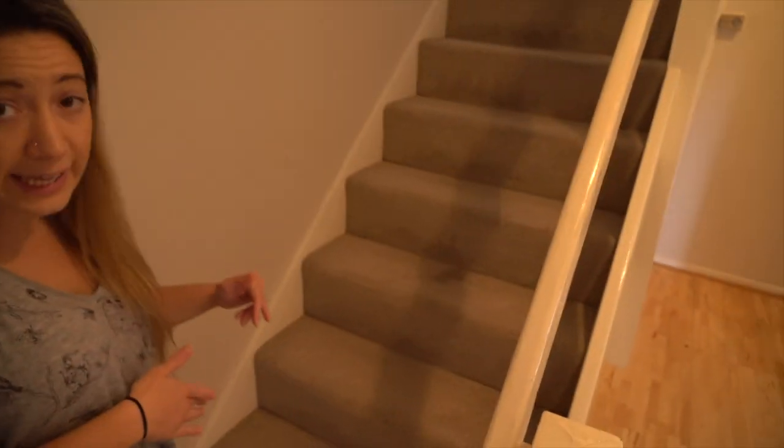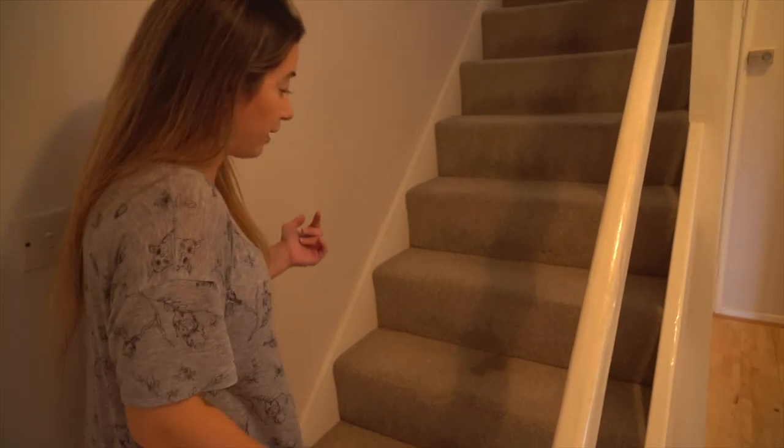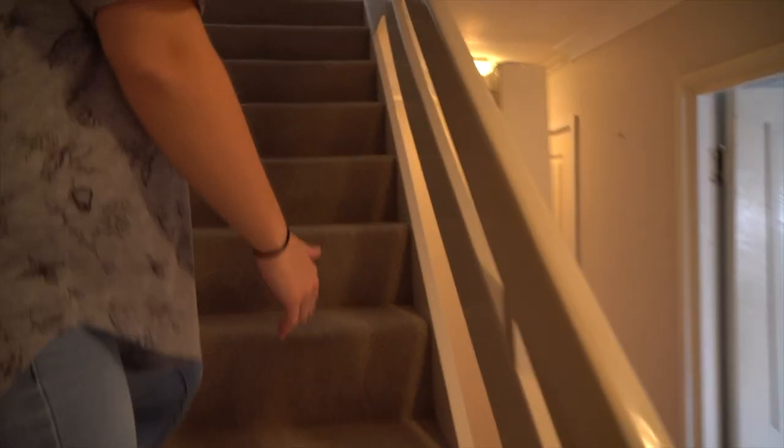We'll probably be keeping this carpet, just give it a clean, because it actually isn't in too bad a condition. Probably a good clean would just fluff it up a bit.